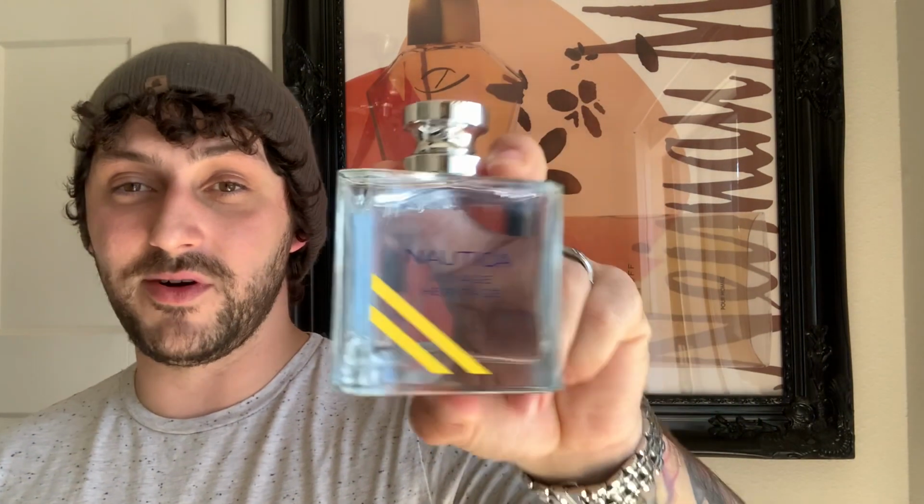Next on the list, guys, this one I got for, I think, 16 or 17 bucks, somewhere in there. I picked it up at Ross. Actually, I picked it up at Burlington. Shout out to Mark over at Aussie Fragrances for putting me onto this. This is actually my favorite from the line. It's Nautica, and it's cheap, it's good, but this is Nautica Voyage Heritage.